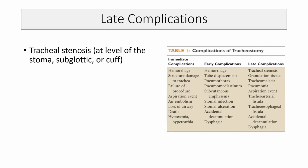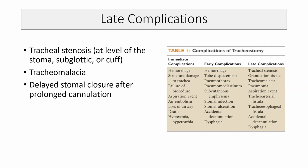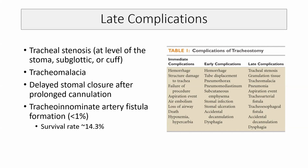Late complications, the most frequent one that we often encounter due to our field in particular, is tracheal stenosis, which occurs at the subglottic space most commonly after a ring fracture, or at the level of the stoma, or at the level of the cuff itself. Tracheomalacia can frequently occur in these patients. You can have delayed stomal closure after prolonged cannulation, which requires surgical correction. And then the most catastrophic one is a tracheoinnominate artery fistula formation. It's less than 1% chance of occurring, but when it does occur, the survival rate is quite abysmal at 14.3%.